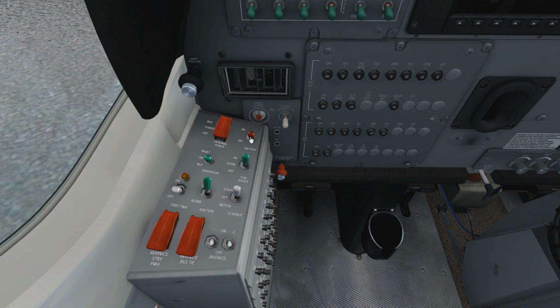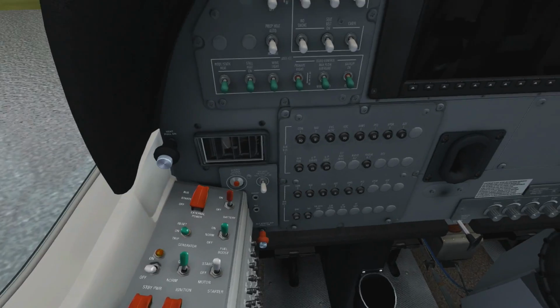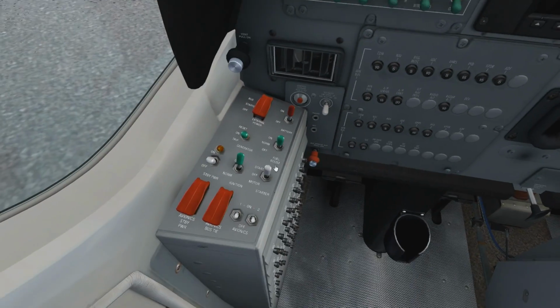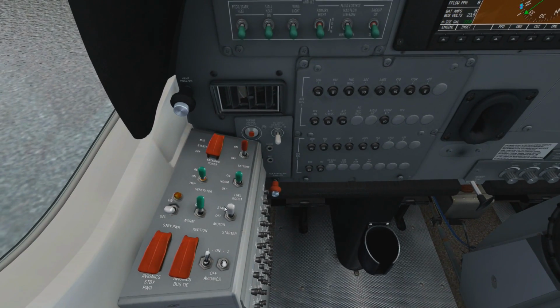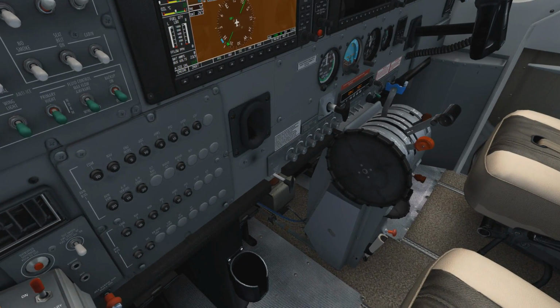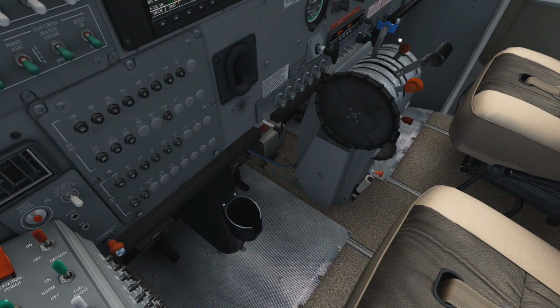Perfect day for flying, right? A little aircraft and the weather. Alright. Turn my nav and beacon on. Avionics 1 is on. Generator on. Fuel boost is on. Put that up. Put the starter. Put this to low idle.